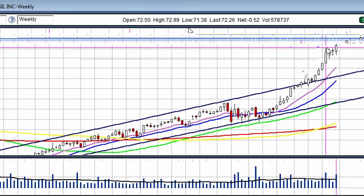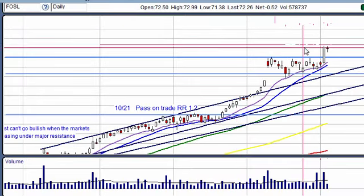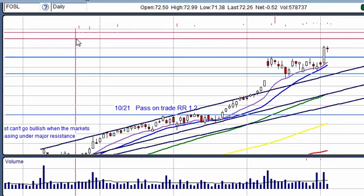This is the weekly of FOSL, and you can see that we did break out last week, so that's always nice to see. Again, here's the daily. Okay, so we already talked about that doji there. There is another possible entry above here if the markets stay bullish tomorrow.